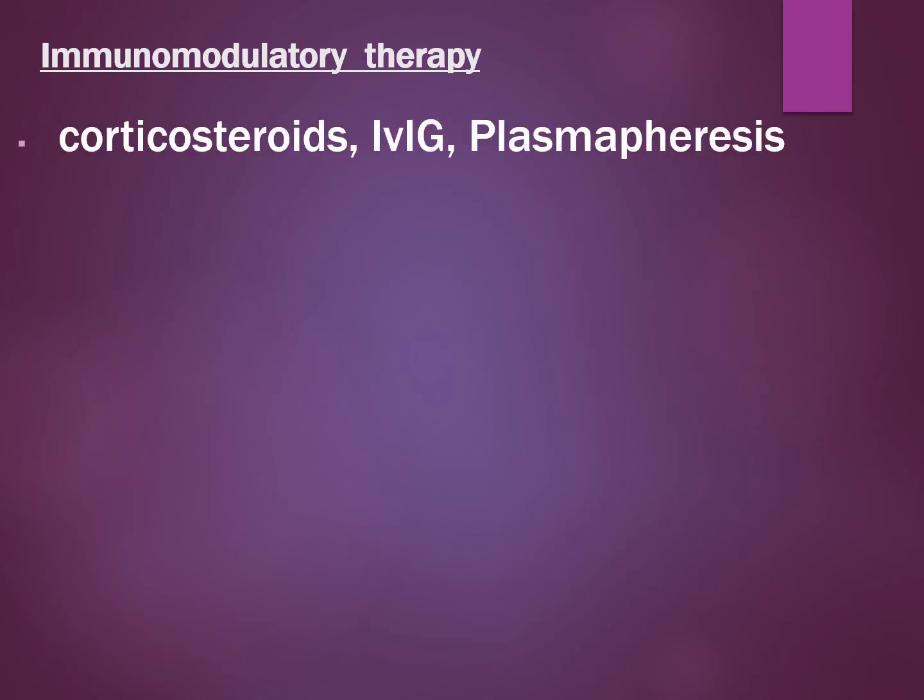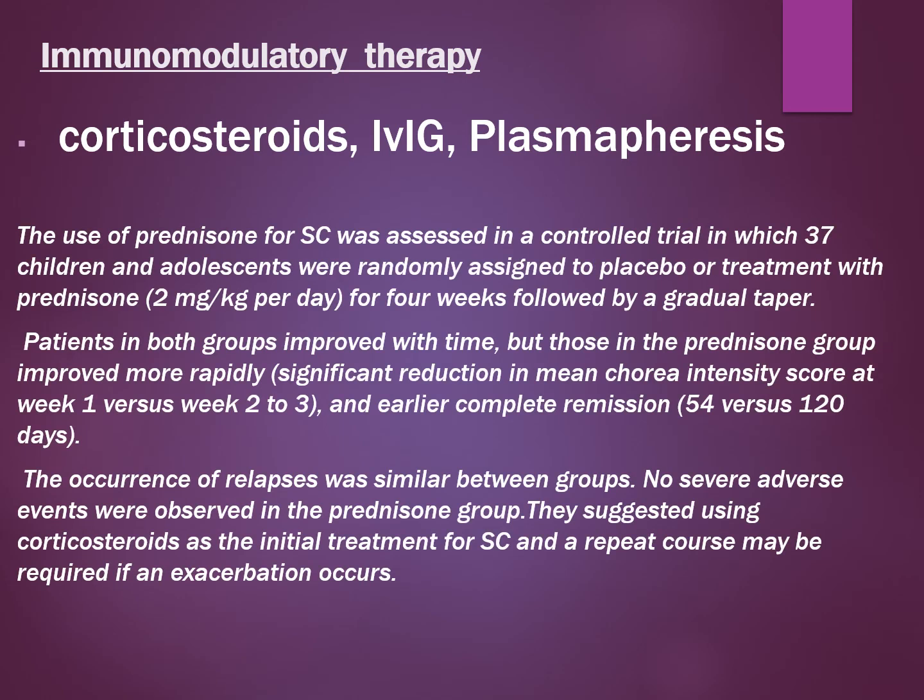When we look at the place of immunomodulatory therapy in Sydenham's chorea, that means corticosteroids, IVIG, and plasmapheresis, the use of prednisolone was assessed in a controlled trial in which 37 children and adolescents were randomly assigned to placebo or treatment with prednisolone for 4 weeks, followed by a gradual taper. Patients in both groups improved with time, those on placebo and those taking prednisolone, but those in the prednisolone group improved more rapidly.